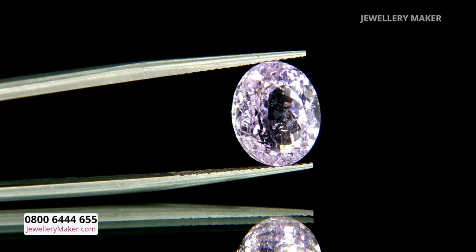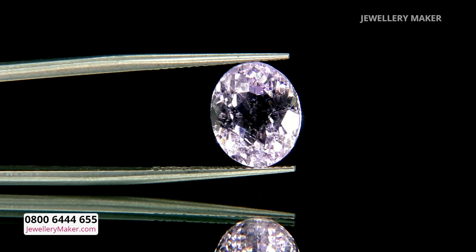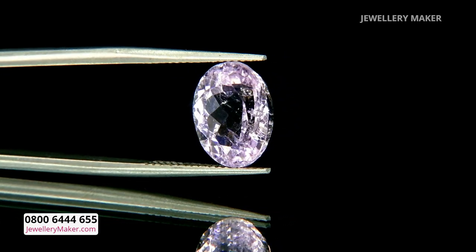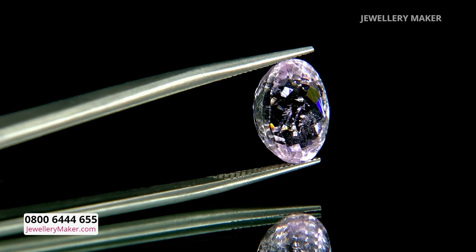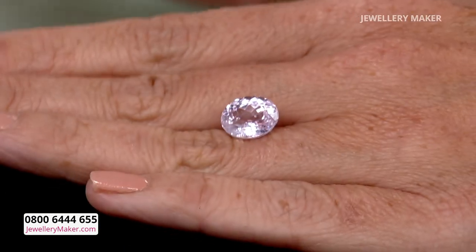Look at the colour of this individual piece. Natural colour. It's absolutely spectacular. Brilliant cut as well. You've got fluorescence, you've got refraction. My gosh. And you've got a bit of quantity. Look at that colour!